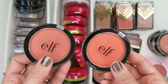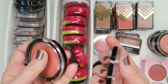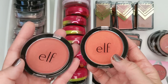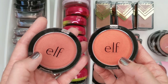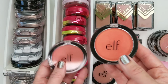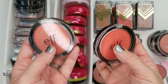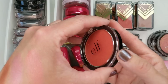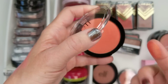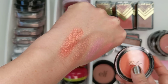Also from e.l.f., I have these really glowy blushes. I don't know if they still make these, but this is Radiant Peach and Brilliant Mauve. I have no idea why this is called Brilliant Mauve and this one's Radiant Peach. I feel like these are switched around for some reason, because that is definitely not a mauve. It looks more like a peach to me, but that's really weird. Anyway, these have a lot of sheen to them. Let me just show you really quick. So if you like those blush highlighter combos, I think you'll really enjoy those.